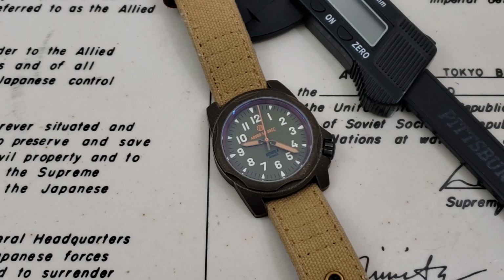All right, hey guys, OFD checking in here, and today we have a really cool watch from a brand new company called Ardor and Forge. These guys are out of Tyrone, Pennsylvania, and they've done a really good job putting together this field watch.